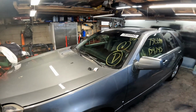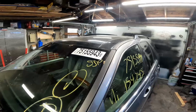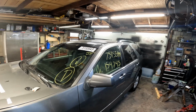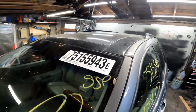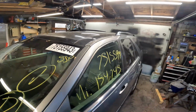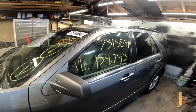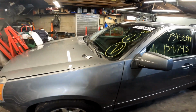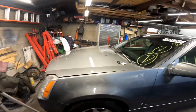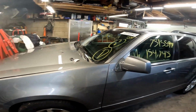Here's our thumbnail car that we won for the low price of $650 from Copart. Listed as front end damage from State Farm with 154,745 on the dash. So this is a 2006 Cadillac SRX, which we're always going to start on the outside of the car first, then work our way to the inside.